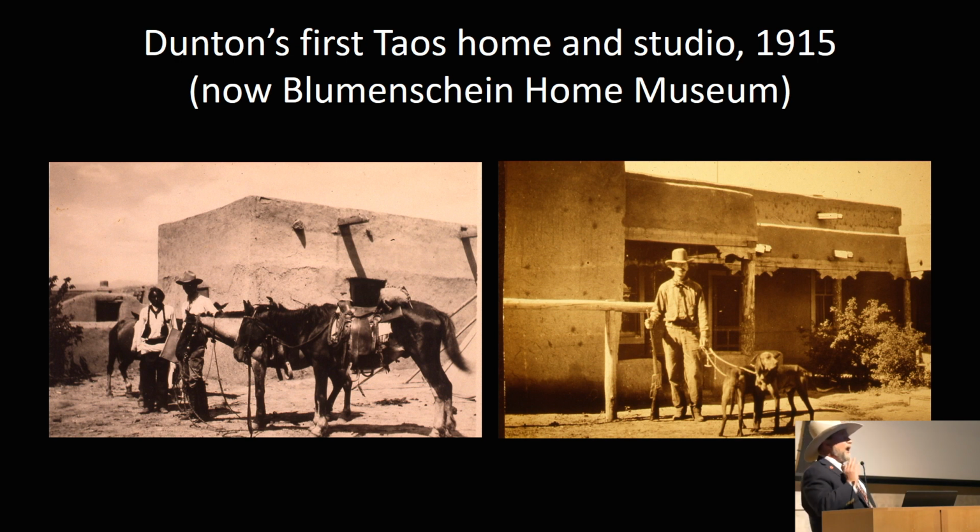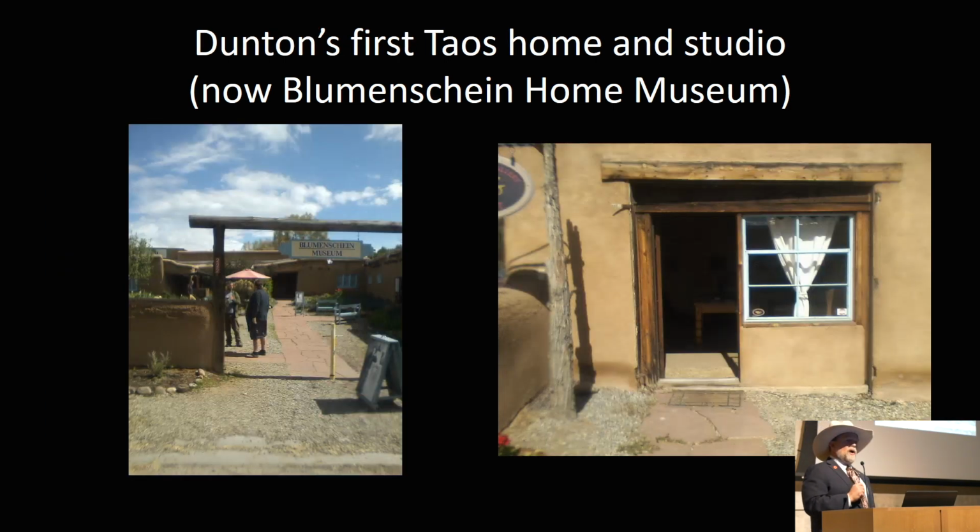But he would go back and visit back and forth, but he bought property, and that property today, ironically, is called the Blumenschein House and Studio, with no acknowledgement of Buck Dunton. This is his original studio. When you walk through this gate, take that sidewalk, that's what you see. That used to be a storehouse until just a few years ago, and they cleaned it out and finally acknowledged that Buck Dunton was part of this compound.